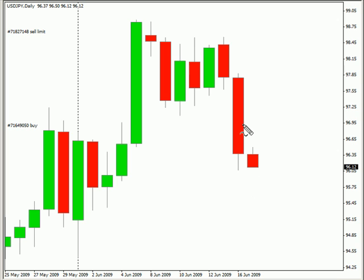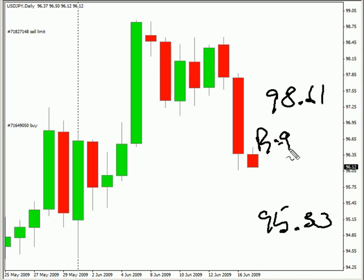We are looking at the U.S.-Japanese yen pair. This particular pair did close lower today. It is moving sideways for the most part. Definitely has a bias to the downside. Definitely looking for this pair to move potentially as high as 98.61, possibly as low as 95.33. Look for some resistance around 97.09 and look for some support around 96.00.